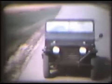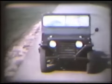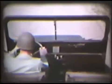It's important to remember that the M151 is a tactical vehicle designed primarily for cross-country travel. It is not intended for high speeds on the highway, any more than the passenger car is intended for cross-country terrain.